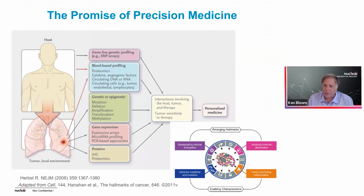There's a great article from Roy Herbst, 15 years ago now, really telling us that if we want the promise of precision medicine, it's going to involve us doing a detailed analysis of both the tumor and the host, and really understanding the interactions involving the tumor and the host to figure out who's going to be most sensitive to therapy. At that same time, we understood that the emerging hallmarks of cancer, the classic paper written by Hanahan et al. in Cell in the early 2000s, got updated, recognizing that the immune system was an emerging hallmark of cancer, and that to really get cancer, the tumor had to be able to avoid immune destruction, that you needed a pro-tumor environment surrounding the tumor as well.